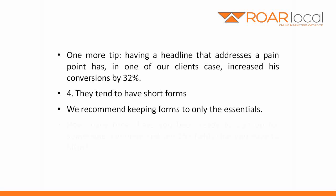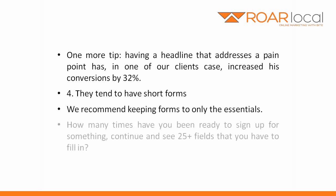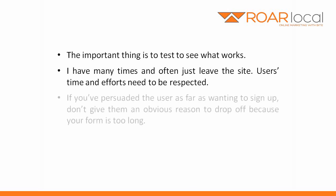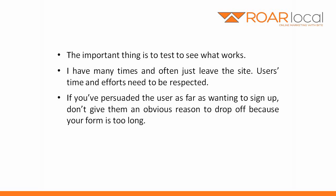We recommend keeping forms to only the essentials. How many times have you been ready to sign up for something, continue, and then see 25 plus fields that you have to fill in? I have many times, and often just leave the site. Users' time and efforts need to be respected. If you've persuaded the user as far as wanting to sign up, don't give them an obvious reason to drop off because your form is too long.